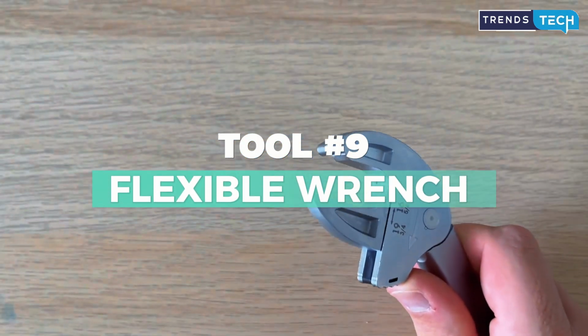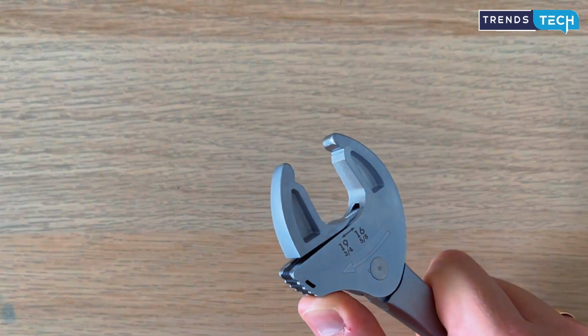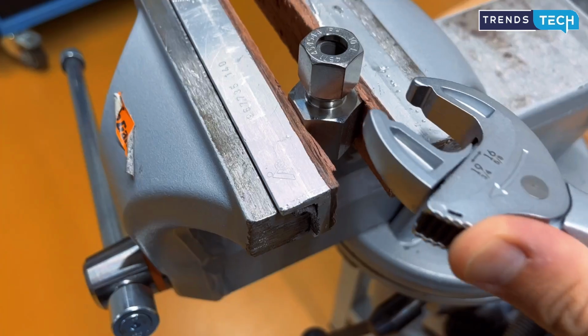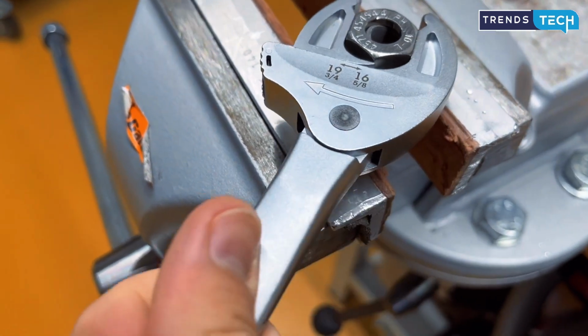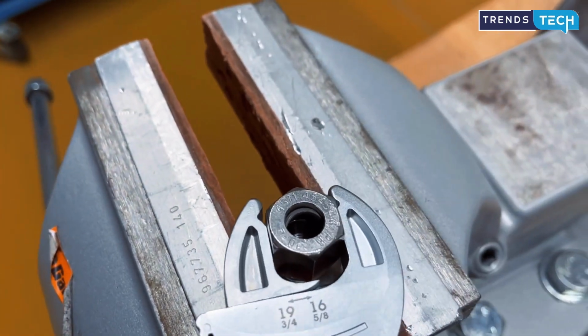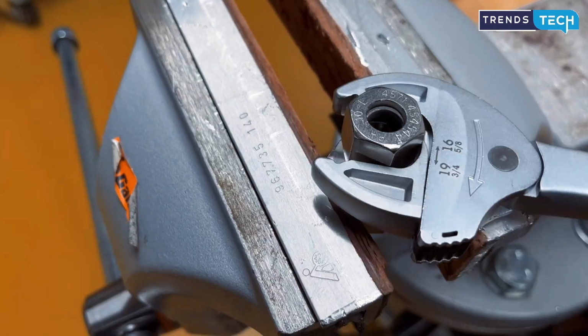This flexible wrench is a total lifesaver when you're working in tight spaces. The head swivels to reach awkward angles, and it still delivers the same amount of torque as a regular wrench. Whether you're working under the sink or in the engine bay, this tool makes the job a lot easier. It's versatile, tough, and incredibly useful for both professional mechanics and DIYers.